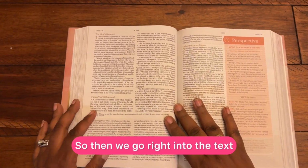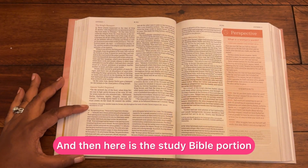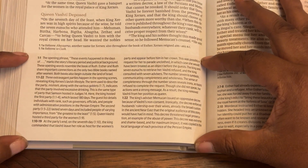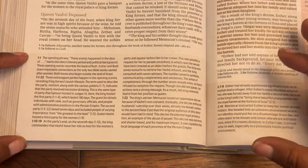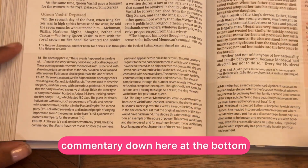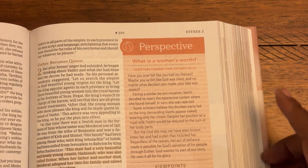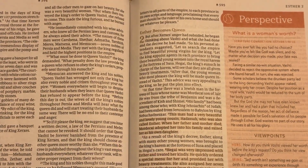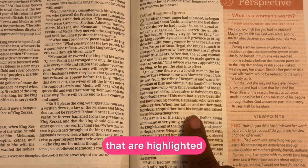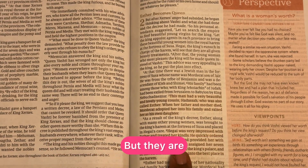So then we go right into the text, and then here is the study Bible portion. So let's zoom in so you can see that. So down here at the bottom, it's like a combination of study Bible and commentary. And then it's got this perspective sidebar. But then also, I don't know if you can see this, but there are some verses here that are highlighted. And I'm not sure why they are highlighted, but they are.